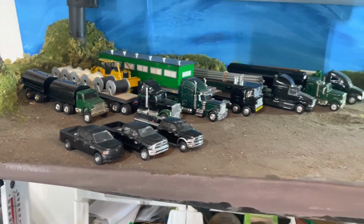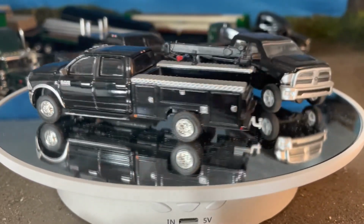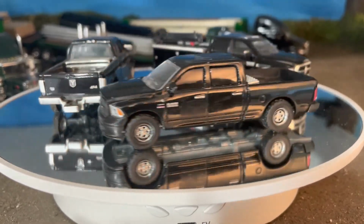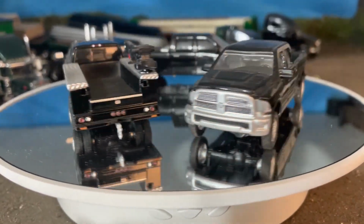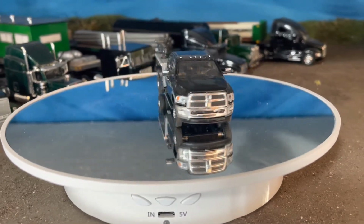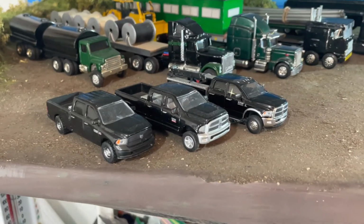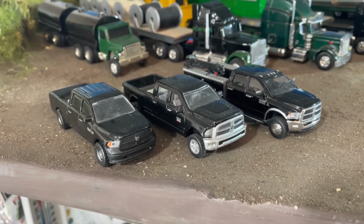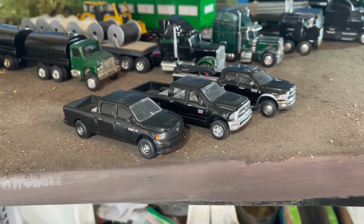Let's start out with the pickups. So right here we have 3 black Dodge pickup trucks. They're mostly black with a bit of chrome. I built a toolbox for this guy. This guy came just like this. And this green light service truck came just like that. Planning to expand that whenever I get other Dodge trucks that I'm willing to paint or that are already black. Put a little bit of silver on there if they need them. And it's going to be a pretty sweet setup.